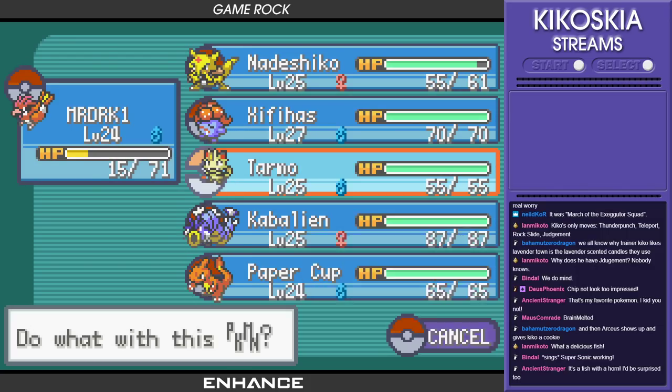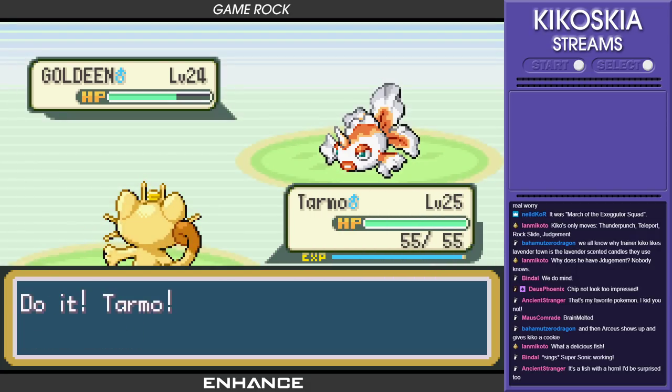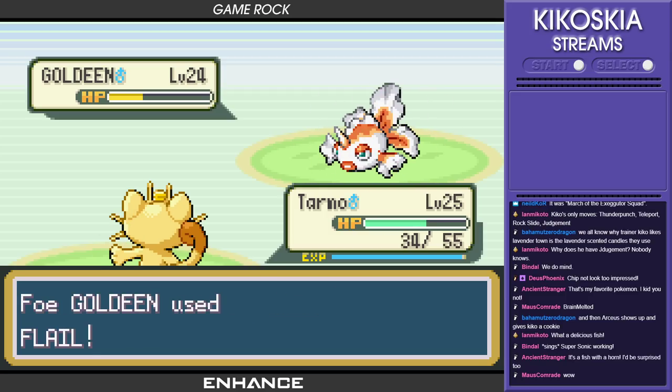Time to switch away to Tamo, who will throw money at the Goldeen. Best way to solve our problem here. Also, Tamo very close to leveling. Heyday! Coins scattered everywhere. Flail!